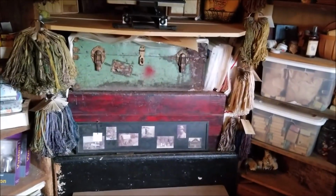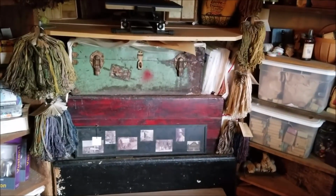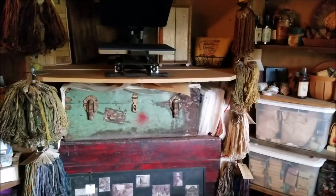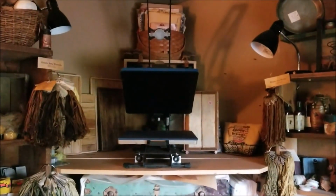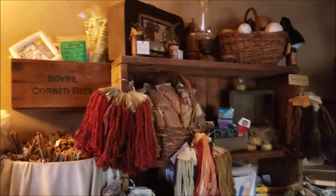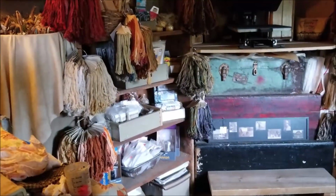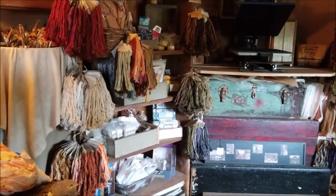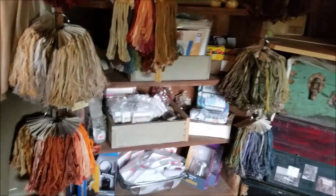Trunks. I love trunks. That green one and the red one are from my grandpa. The green one is from World War II. Love it. We'll never get rid of it. Do all of our magical heat pressing in here as well. This is the spot that's going to be a little hard to... This is where I just come in... Oh, sorry. We've got Gentle Arts and Color Works and all sorts of supplies when I'm pulling and picking your orders.